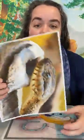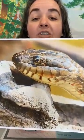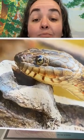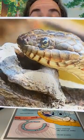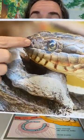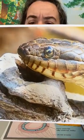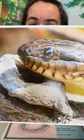So let's take a look at a close-up of a snake's head. They have really interesting anatomy, so different things on their head. They have big eyes. They do not have eyelids. They have scales that cover their eyes, if you can see in this close-up right here. They have 2 nostrils, one on each side, and they're actually not used for smelling.